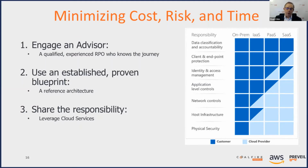And the third, and one that we recommend strongly, is to share the responsibility and leverage cloud services, either infrastructure as a service, platform as a service, or software as a service. As a consequence, many of these requirements that we identified, all those colored bars, some of those can be satisfied directly as a result of choosing a cloud service. So certain things, such as FIPS 140-2 validated encryption, can be satisfied by selecting a software as a service offering that satisfies that requirement. Other requirements, again, can come as a result of simply using a cloud service.